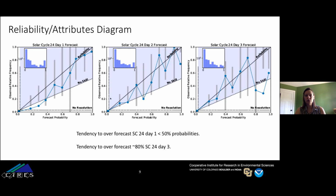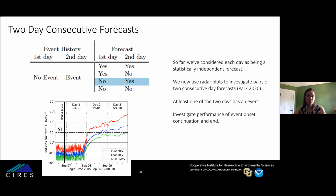And so those are two examples of how we would dig into that forecast and communicate that to our customers. It's important to know where our tendencies are and where we're over-forecasting or under-forecasting. I'll try not to spend too much time on this, because I don't want to go over time, but so far all of that forecast validation has been considering one day as statistically independent from the next. But we all know that if it was rainy yesterday, there's a good chance it'll be rainy today. And it's the same with proton forecasting.